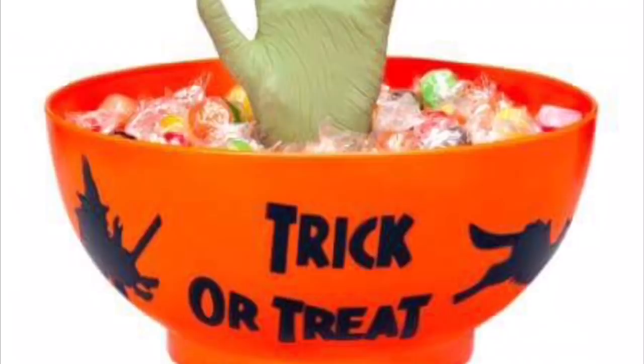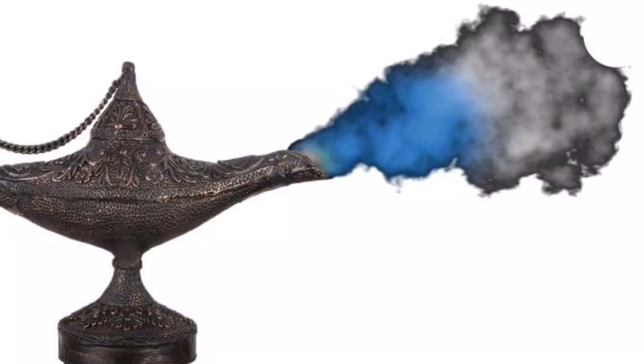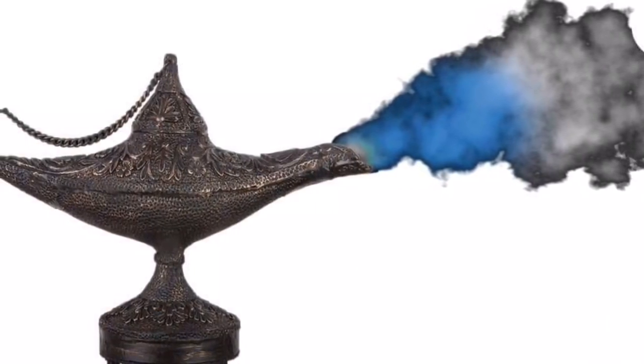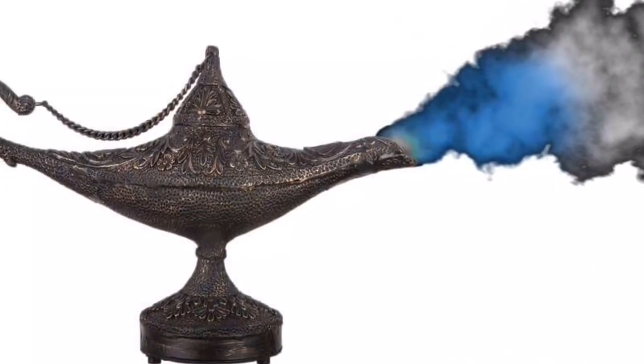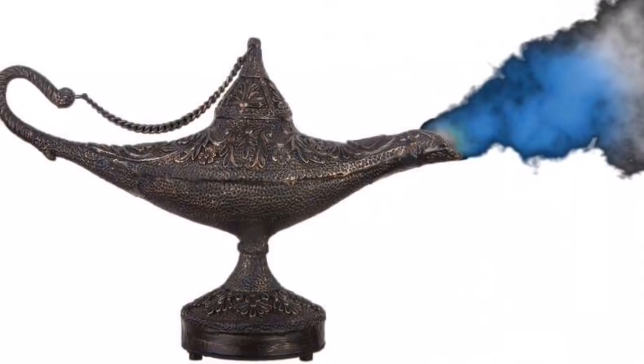And finally, in terms of tabletops at least, we are getting a genie lamp. Now, from the picture, it looks like it mists and shoots fog out of the front. I just love the idea of a genie prop. We've never seen anything like this before, and you know that I'm a big fan of unique characters, so this might be one on my radar, and I would love to see what it actually does when it's all put together.